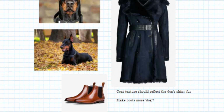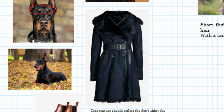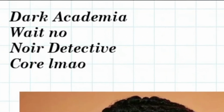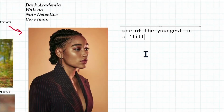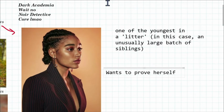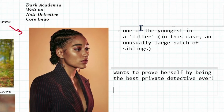But after searching up Dark Academia outfit references, I found this picture of a rather stylish trench coat, and my brain immediately transported me to a different idea. What if detective? Oh yeah! So my brain was in full brain mode. Yes, I have a backstory for her now, a personality. This is so good. Let's go, guys. I jumped into concept art time.